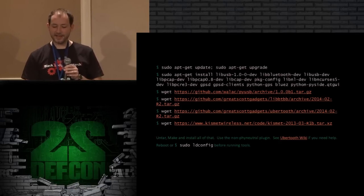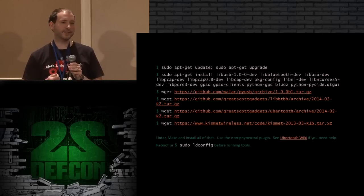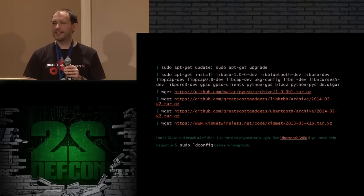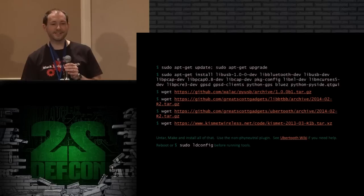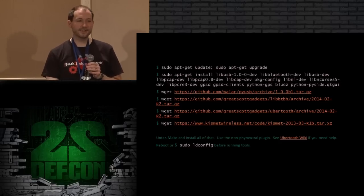Untar, make and install all that, and this is kind of an older version of Kismet. It's 2013. It is actually the latest released version of Kismet, a year and a half old. There are newer ones available on GitHub, but for stability you're kind of better off using the old one. Kismet is meant as a Wi-Fi scanner. It will work as a Bluetooth scanner, but it's kind of pushing it out of its element, so anything that stabilizes it is helpful. And okay, so now I have a computer that can sniff Bluetooth.